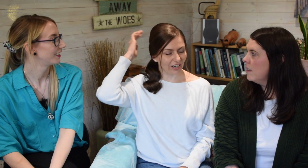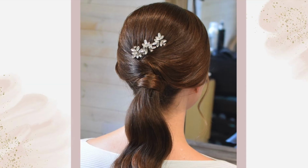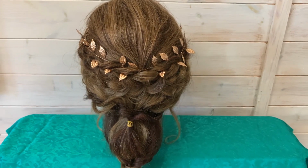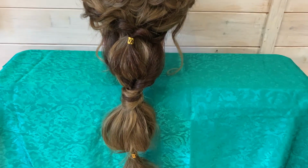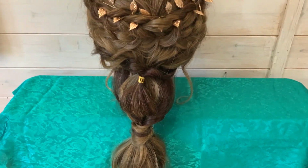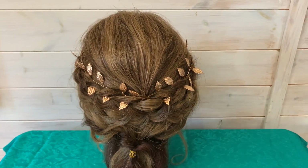Yeah, no, I quite liked how you followed the line of the design and the back of these pins as well. But you've got another semi ponytail. Yes, so this one's more boho look. So this is coming back to adding texture. So it's a bit more messy. The boho brides out there.